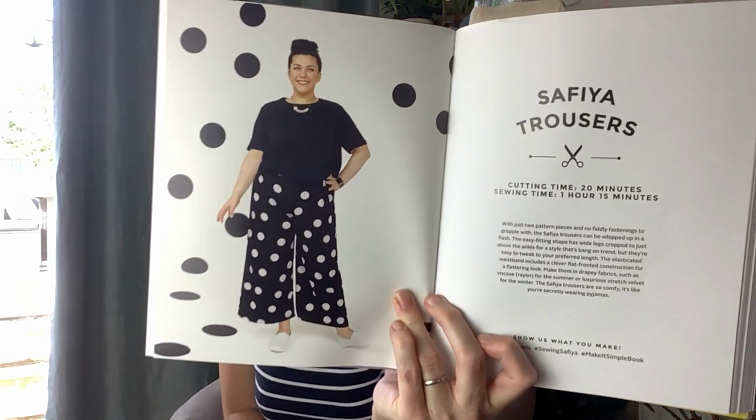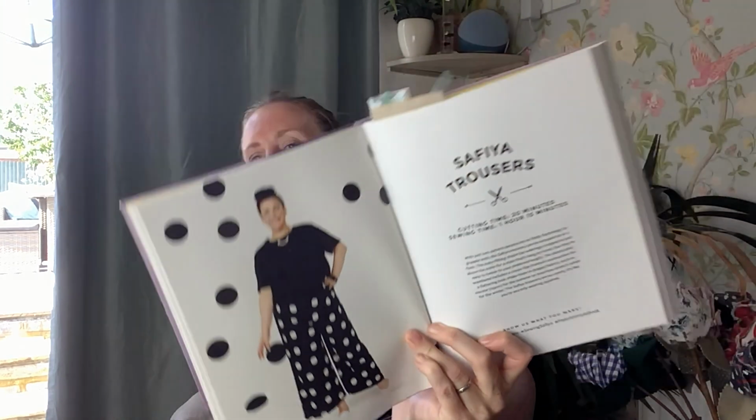These are the Sapphire trousers from Tilly's book. I can't remember which one, Make It Simple, I think. I'll just show you the picture. You can make these into dungarees, which you're probably familiar with. I've made dungarees before. So this is the picture of the Sapphire trousers. I know they've been really popular. Lots of people have made them.